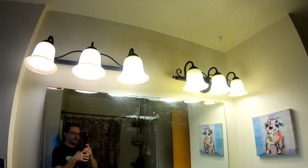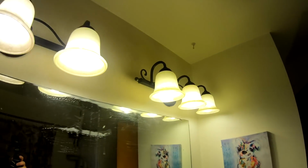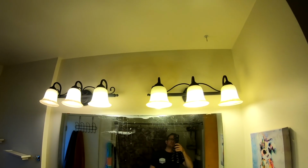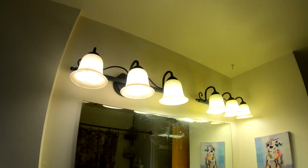All right, we got them all up there. We went with some mismatching bulbs. That's all we have. Turned out pretty good though. Just need to level them out.